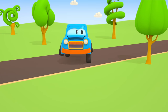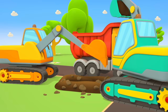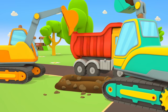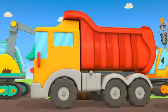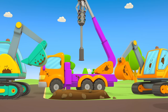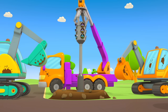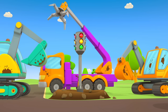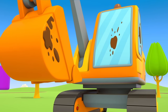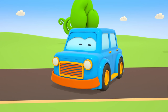Max, what did you see? Excavators are digging a hole and loading a truck with soil. Here will be a traffic light. The excavator is so dirty. And the rest of the cars, too. Let's wash them.